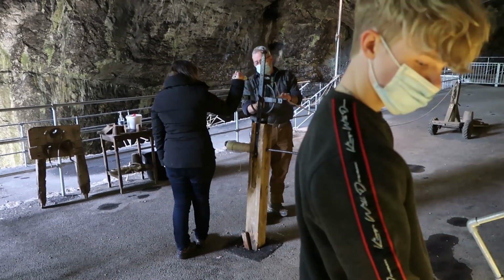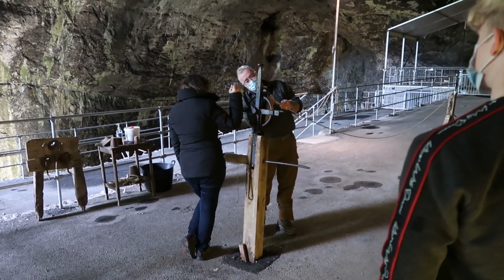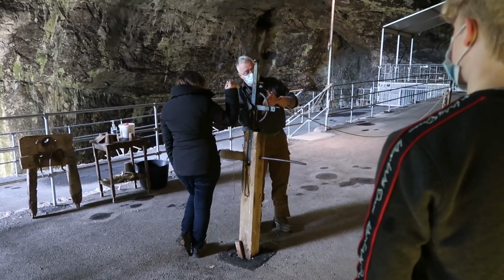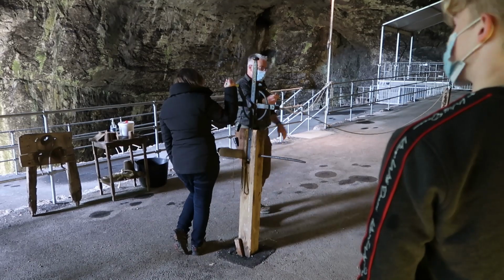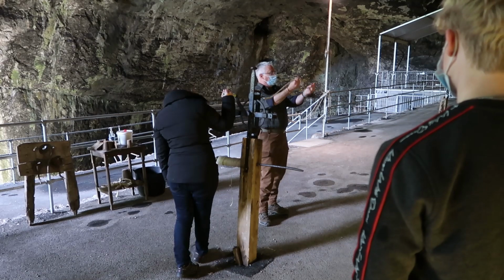Well, we're going to put the ends together and make it look like a rope. Okay, so we've got something that looks like a rope. It's a bit furry and it's a bit floppy, okay?